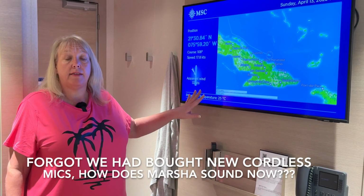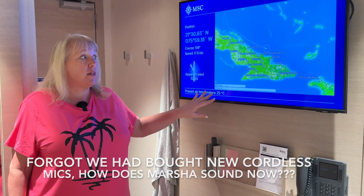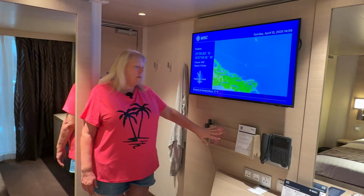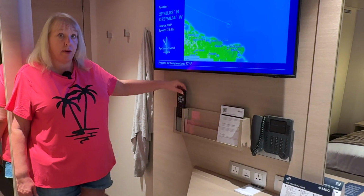So this TV does not swivel. Some swivel in some of the rooms, but this one does not move, so it does not swivel, but that's okay. We got little shelves here for our paperwork, which I'll show you in a minute, and this is where the remote goes.